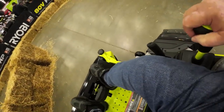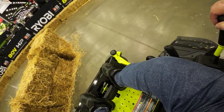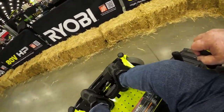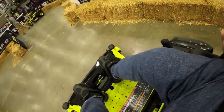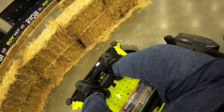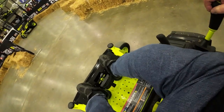The faster you go, the less travel is on the joystick. So you'll be able to run at full speed and be able to control this, run a straight line without any problems at all. Of the residential electrics, this definitely was my favorite here for the year. And I'll show you a couple others as time goes on.